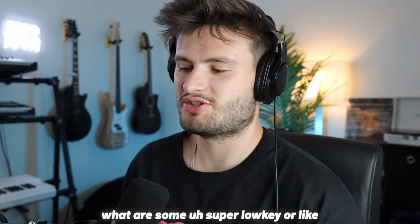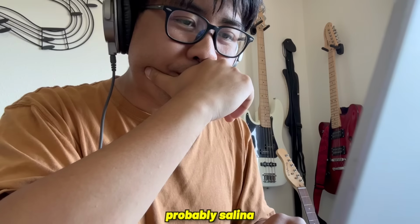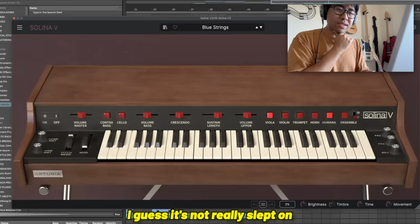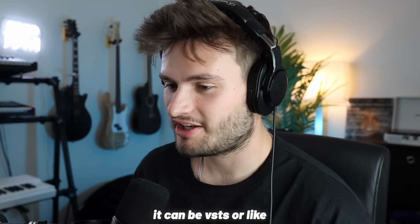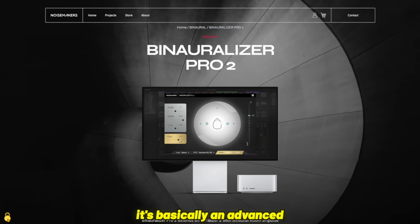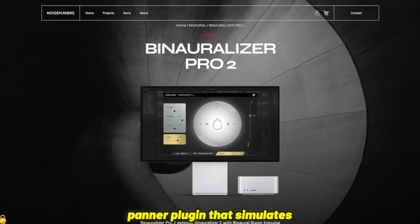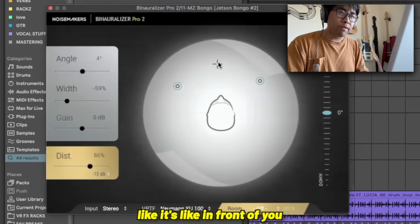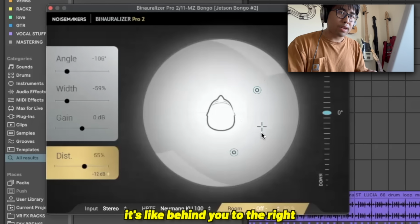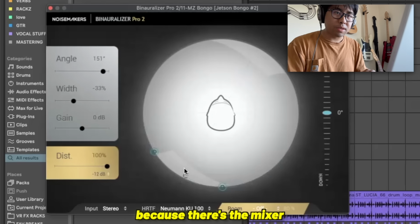What are some super low key or underrated VSTs or plugins you've been using recently? Probably Selena. I guess that's not really slept on. Is there anything crazy? It could be VSTs or effect plugins, anything. Ooh, Binauralizer. It's basically an advanced panner plugin that simulates a 3D space. Like it's right in front of you. It's like behind you to the right. I found this because the mixer who mixed this Kacey Musgraves song used it on all the stems.